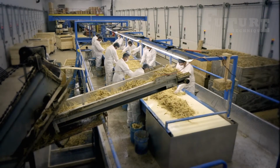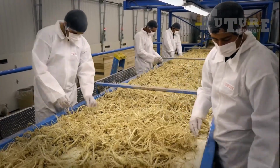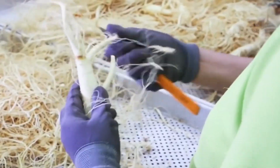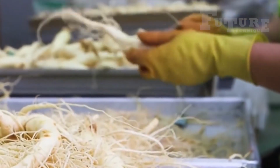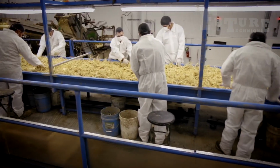After cleaning, the ginseng is sorted by size and quality, with high-quality roots set aside for premium products. Sorting can involve both manual inspection and automated systems to ensure consistency.